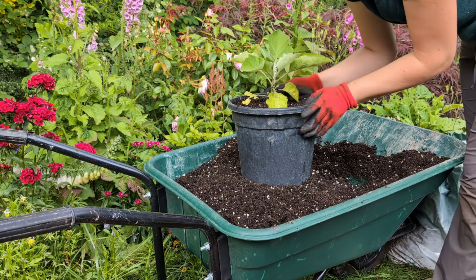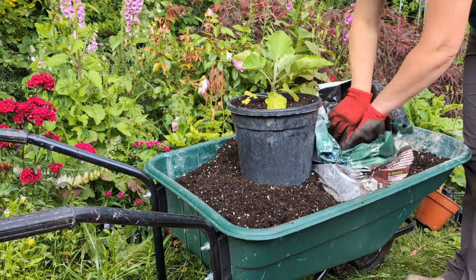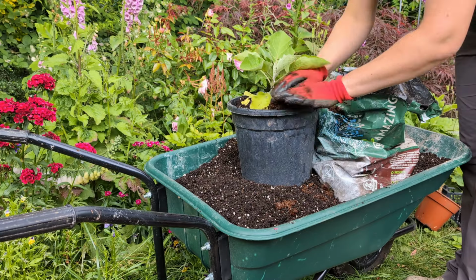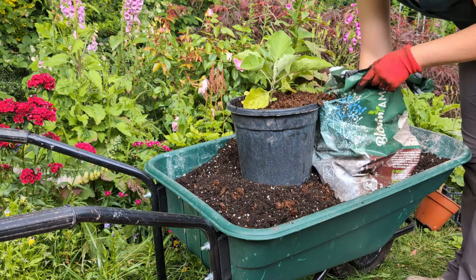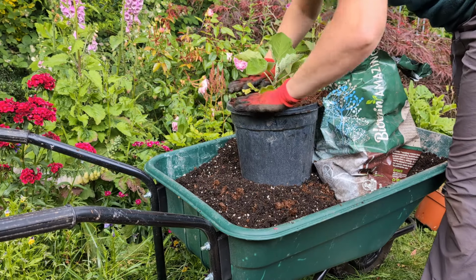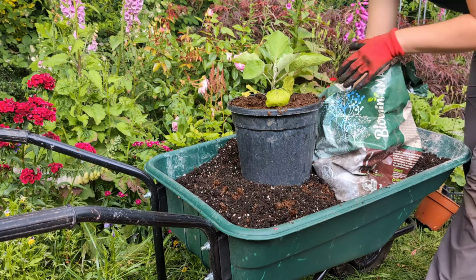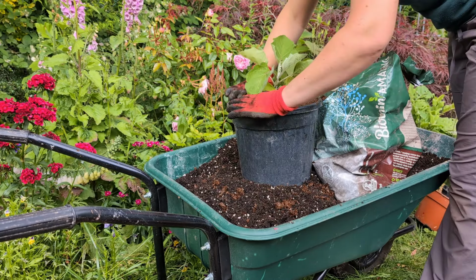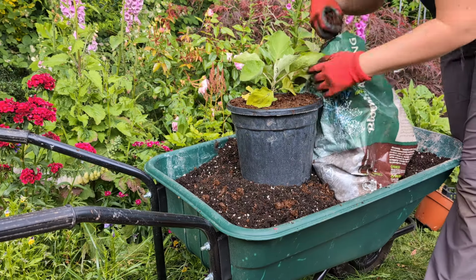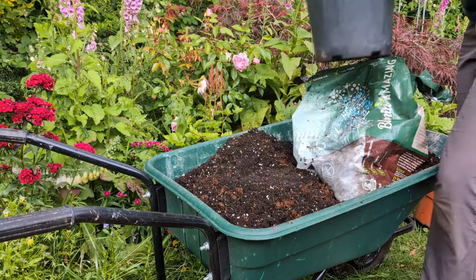Now the other thing that I've decided to do with these is use the Blooming Marvellous soil conditioner as a mulch on the top, because it will trap in moisture and also probably release some goodness into the compost over the season, because I don't really anticipate that these are going to get potted on again. This should be its final pot, I hope. Label back in.